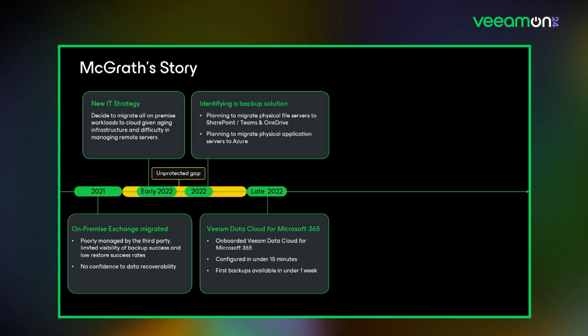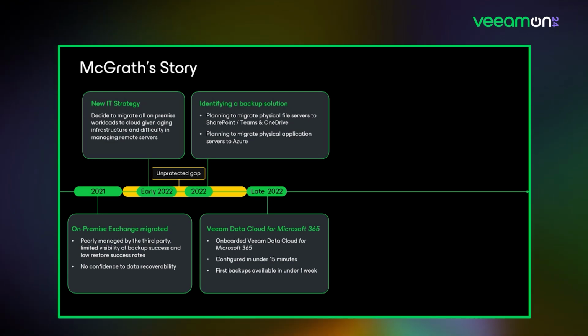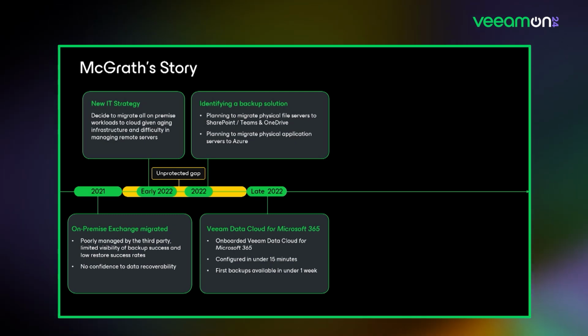And also, I just want to pause and highlight here the unprotected gap that Darren's environment had. He sat between 2021 and late 2022 with especially his Exchange data and any new data landing in SharePoint, Teams, and OneDrive for Business, completely unprotected.